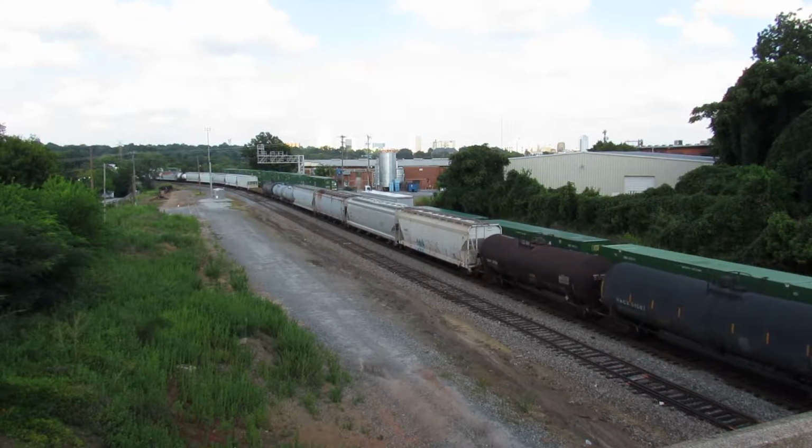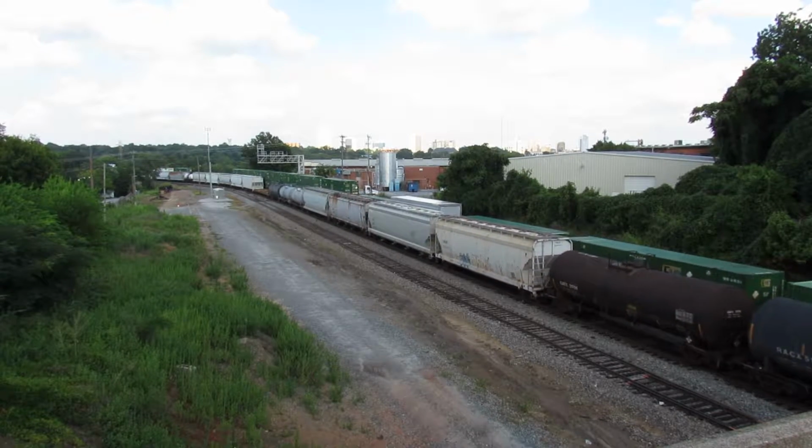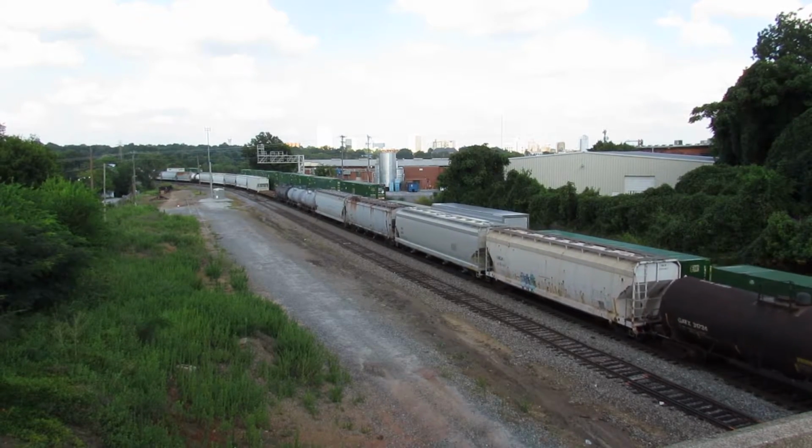Watching at the head, but looking back there myself, I don't see anything that jumps out to me as being a high and wide load.